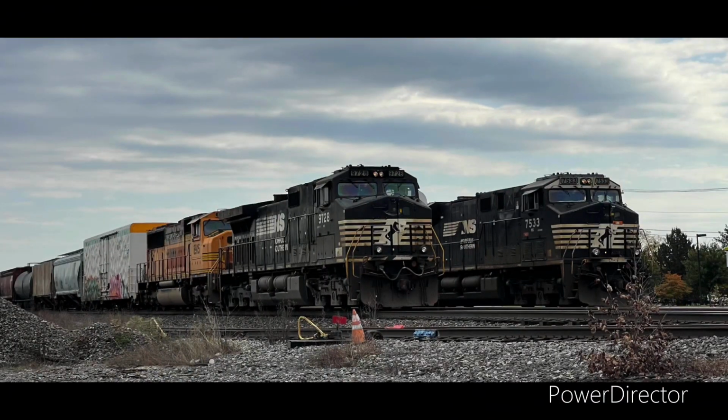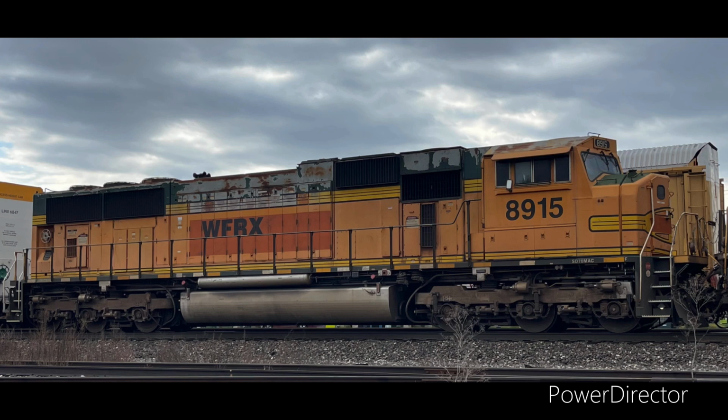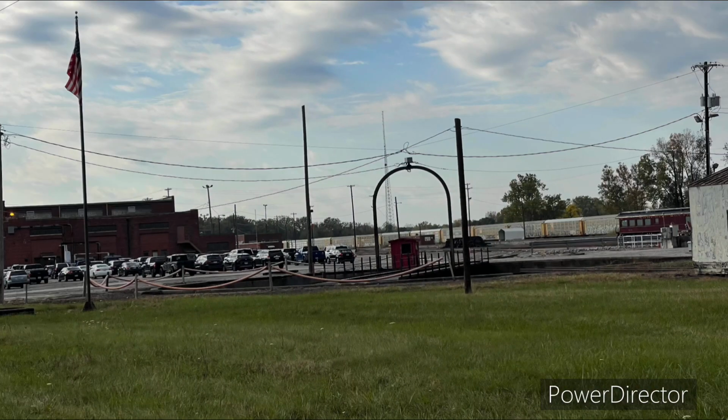On our way to Fort Wayne, we found two manifests sitting just west of Elkhart. The train on our left has a classic power lash-up with an old C44-9W number 9728 in the lead and WFRX 8915 second. This was a BNSF Heritage 2 at one point. Now, unfortunately, we weren't able to stop and shoot video, but we were able to take pictures.